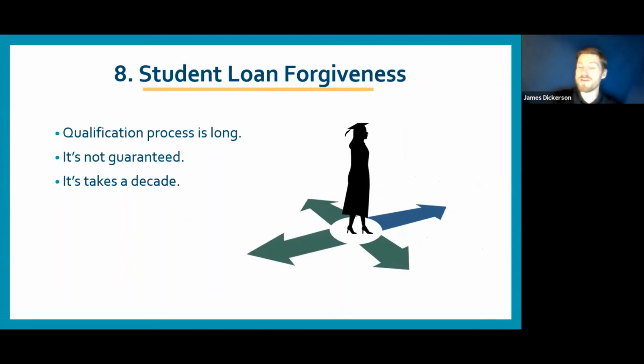It's only for certain degree programs, certain fields of education. I know a couple of attorneys who have taken advantage of the program. You do have to make payments for 10 years on the interest, and then after that 10-year program, after that 10 years is over, the balance is forgiven.